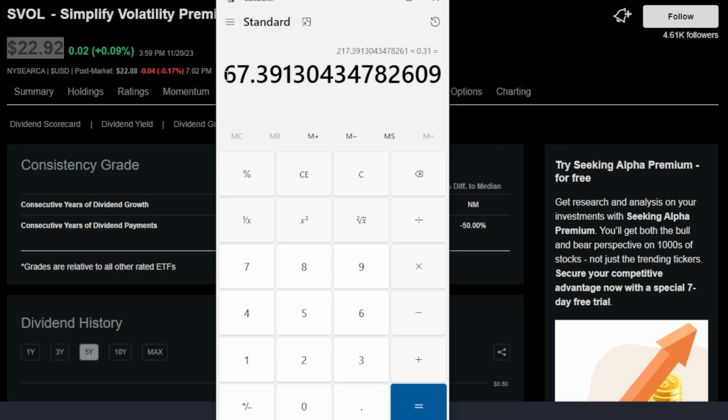Now, like we talked about towards the beginning of the video, $67 is of course not enough to retire off of, but let's say you have relatively low expenses, $67 might be enough to at least cover a bill or two, which is definitely a huge milestone to reach for any dividend investor.